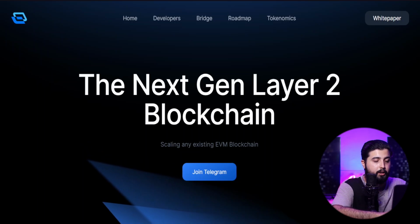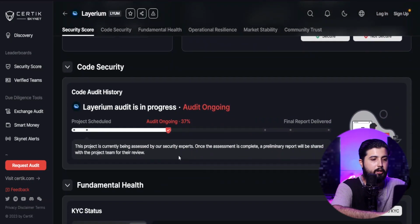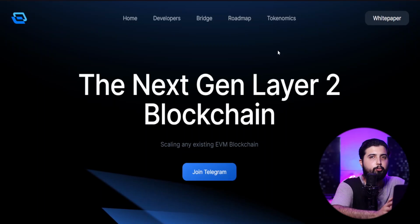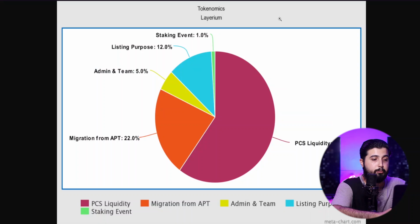So they are actually going through their audit phase from Certik. So they'll be getting the audit. It is 37% done so far. This basically ensures that they don't have anything to hide. They have everything in the open, and it is currently being evaluated by experts.